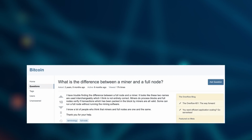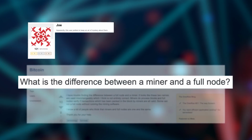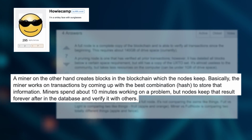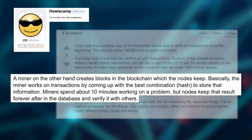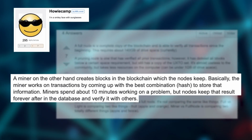According to Bitcoin Stack Exchange, user Joe asks, what's the difference between a miner and a full node? The top answer, provided by How We Camp, states that a miner creates blocks in the blockchain which the nodes keep. Basically, the miner works on upcoming transactions to store the information, while nodes keep that result forever to verify with other nodes.